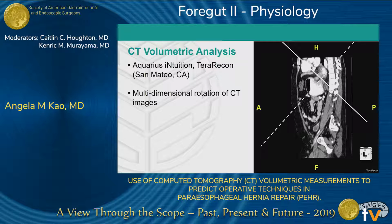In doing so, the oblique orientation of the coronal plane is now parallel to the distal esophagus as it crosses the hiatus and mimics the surgeon's axis when viewing the hiatus with the patient positioned in reverse Trendelenburg.